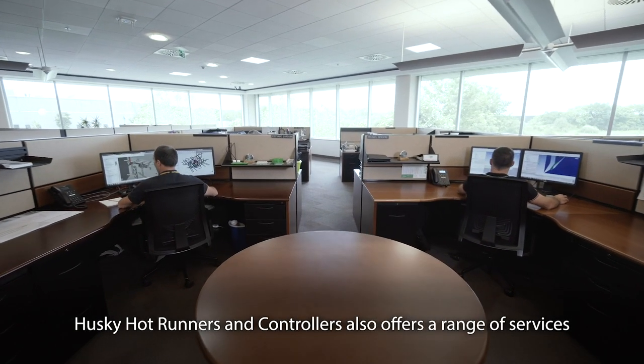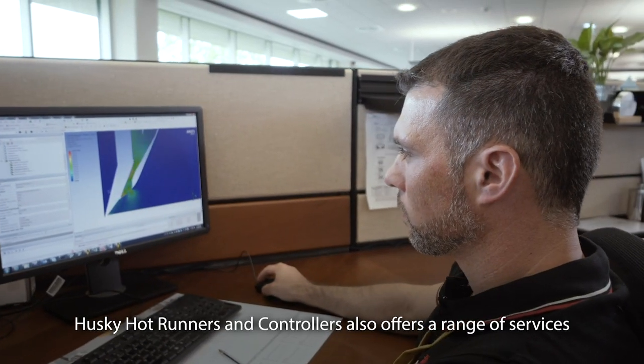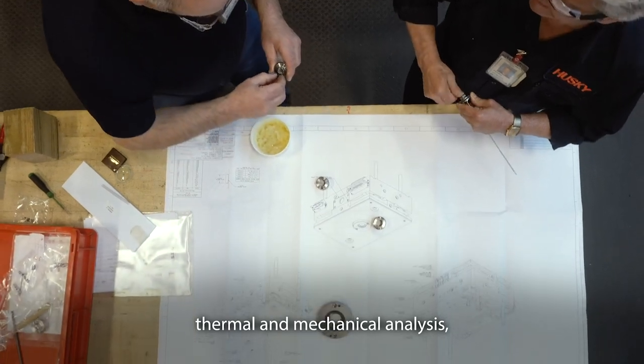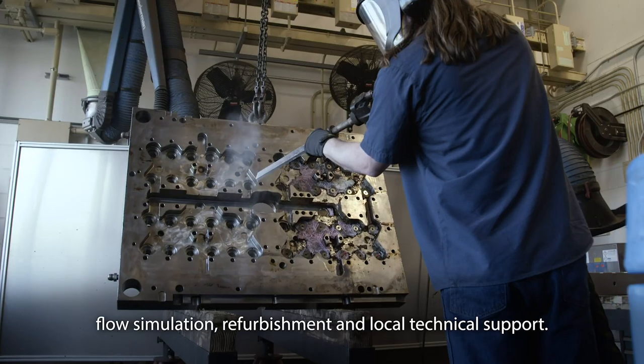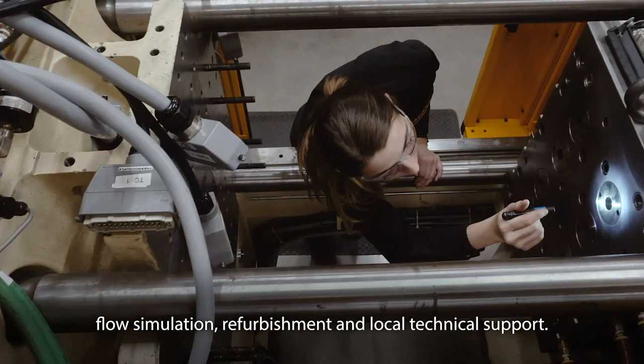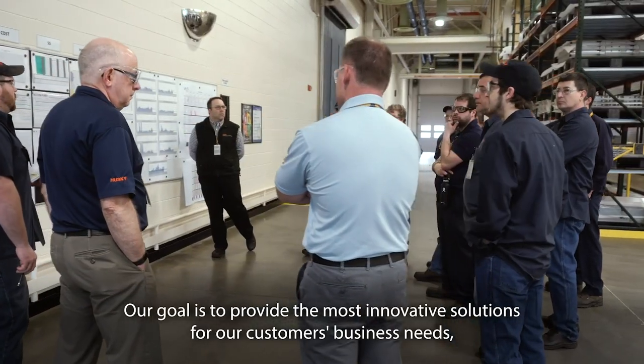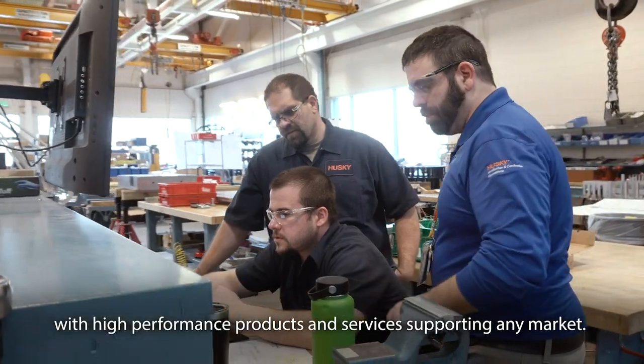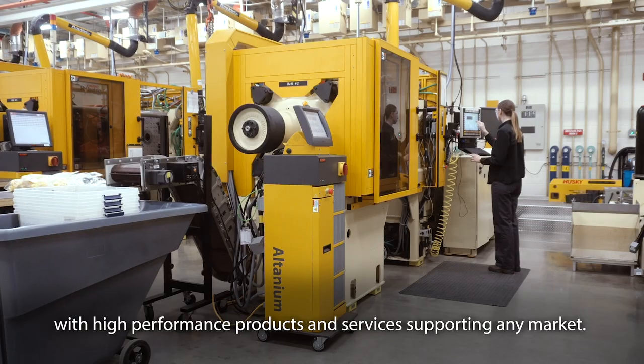Husky Hot Runners and Controllers also offers a range of services, including application support and development, thermal and mechanical analysis, flow simulation, refurbishment, and local technical support. Our goal is to provide the most innovative solutions for our customers' business needs, with high-performance products and services supporting any market.